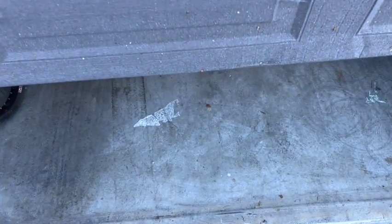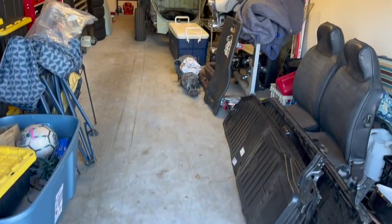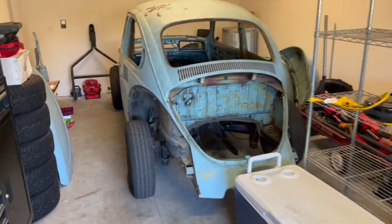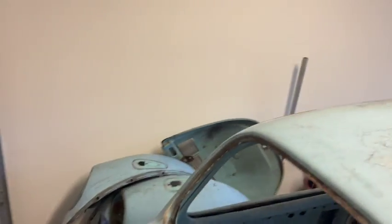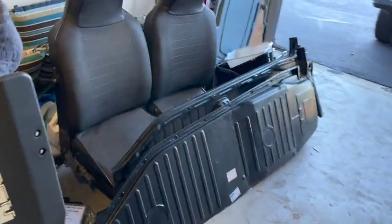And here's its new home. Finally got a garage that I can work on all my stuff. Here's the Beetle. All the body panels are over there, fenders, deck lid, hood. Got everything around. Floor pans are out. They are over here. Eventually I'll get them prepped.